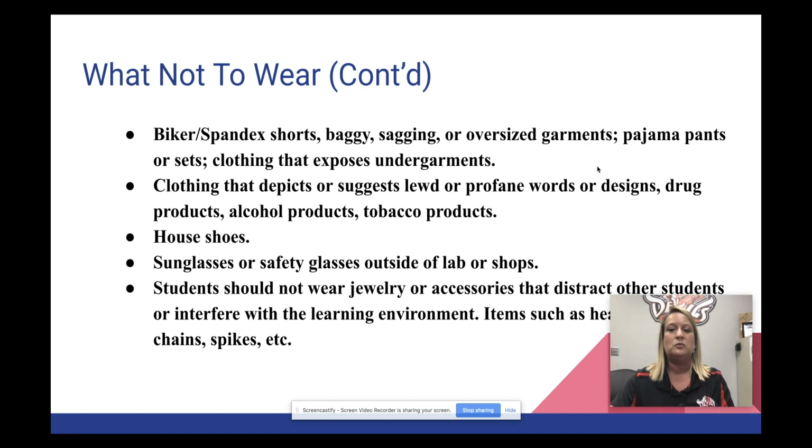Again, guys, we're trying to prepare you for the real world where you have to dress like you want a job. So now's as good a time as any to get started on that. So I need you to look in the mirror and ask yourself every day, should I wear this to school? And if the answer is no, then don't wear it, because we're going to start cracking down on it.